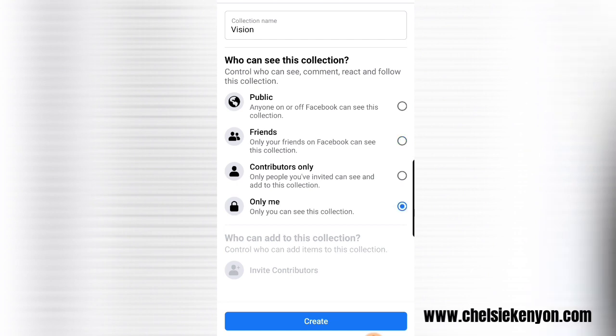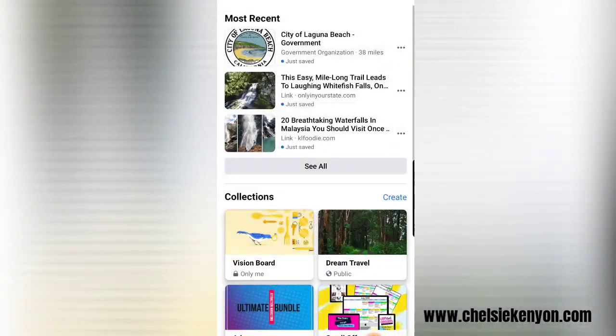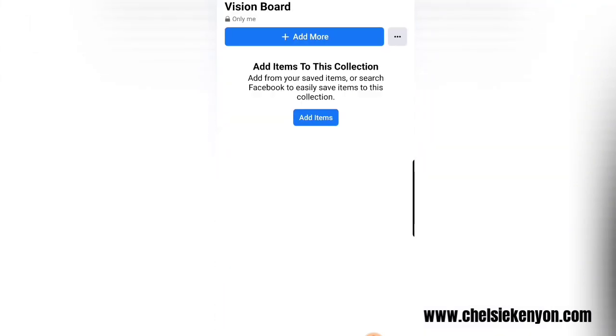Actually, this is something you could have done with your collections a long time ago, but I don't know why it just struck me this morning as being able to do this. And then if you want to share this with other people, you absolutely can. But look, you can create a vision board. Sorry, I forgot to put the word board on there. Okay, and I'm going to click create. Okay, so now I have, see this little birdie here with the yellow background? That's kind of the default cover photo for the board if you don't have anything in it. So I'm going to click on the vision board and open that up.